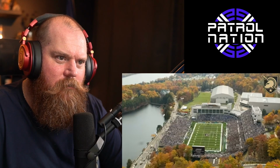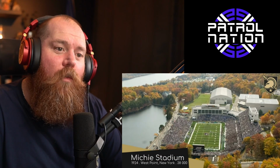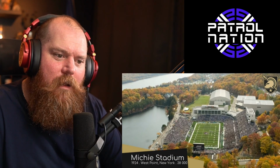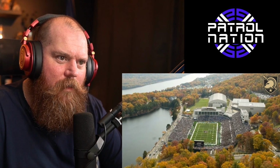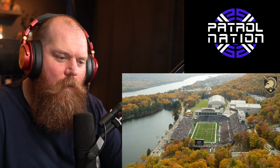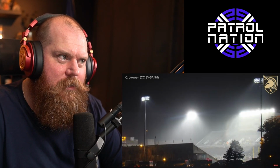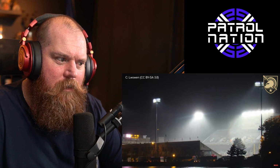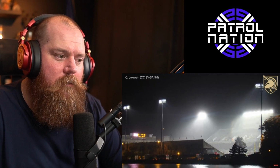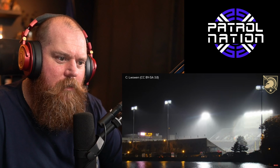Michie Stadium, home of the Army West Point Black Knights. It's a stadium that's held in very high regard. And that's partially due to its location in the beautiful leafy surrounds of the West Point Military Academy on the Hudson River. But the body of water that you see right there is actually a reservoir, not the river itself. Nonetheless, water is water.